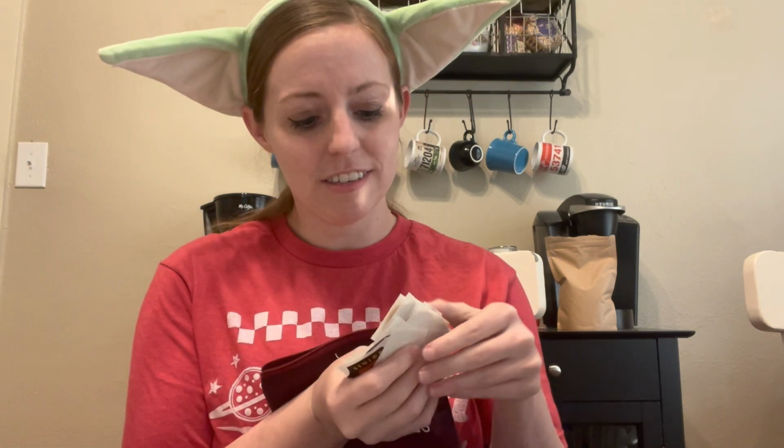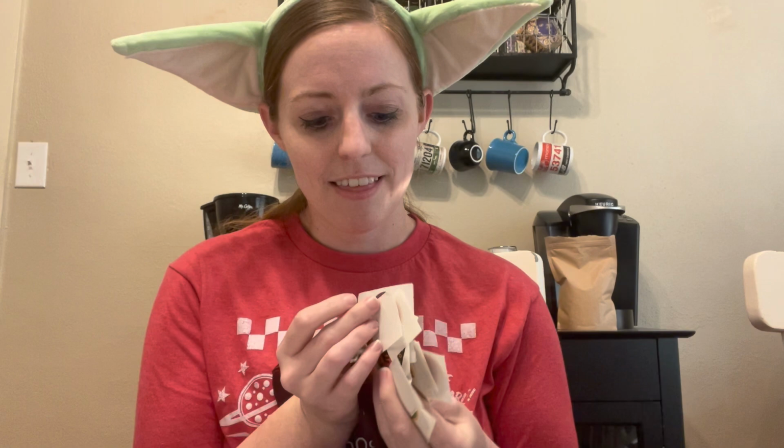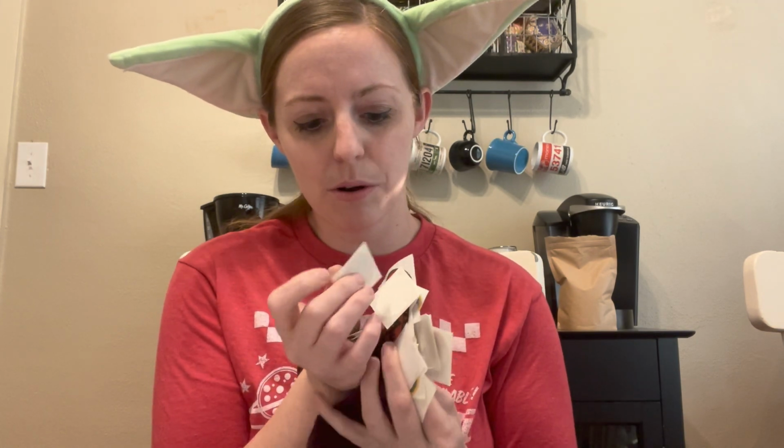I have all these patches. There's like 30 in all. I think my favorite one is a little pink dinosaur, but I'm not gonna go through them right now. Oops, dropped one. The one I dropped was the pink dinosaur. So there's the pink dinosaur and a little fossil.